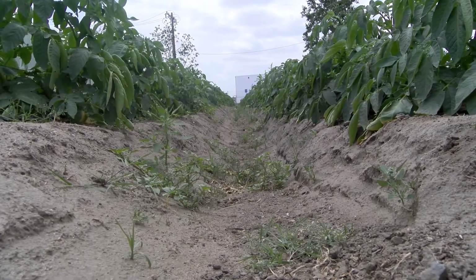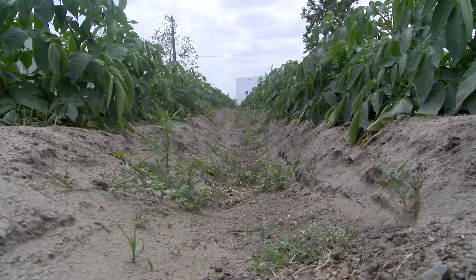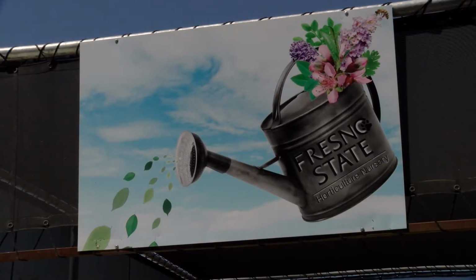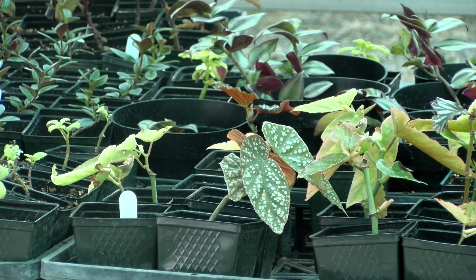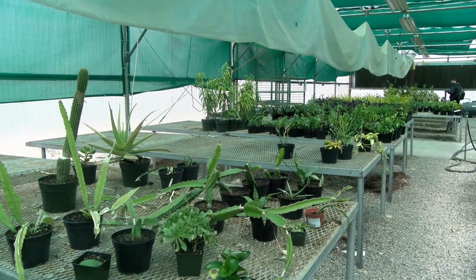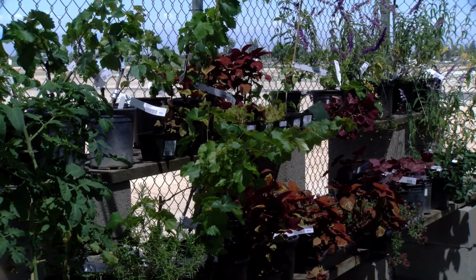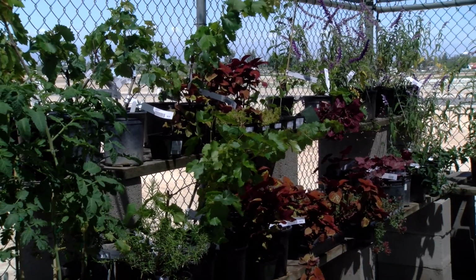We do a lot of different stuff with the community too. Everything we grow is for the Fresno area. So if you buy a plant from here, it's something that'll grow in your home garden. Once or twice a semester, we open this whole place up to the public, so they can come out and they have a lot more to choose from than the market. But we keep the market full all the time.